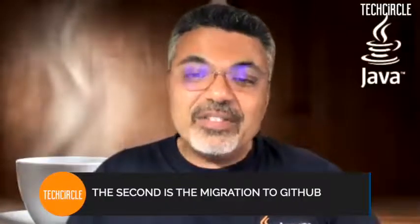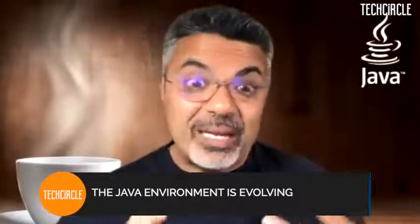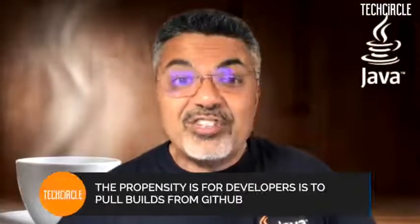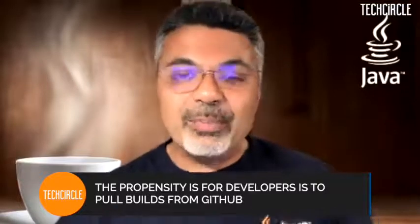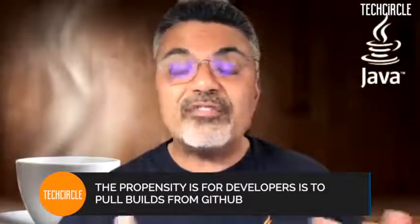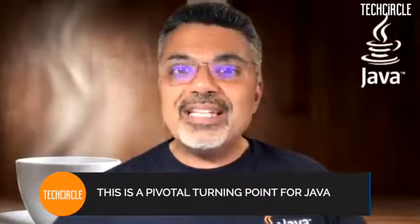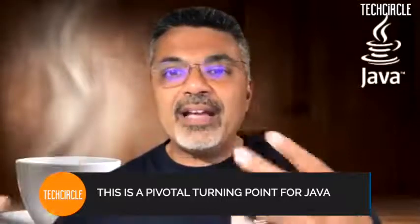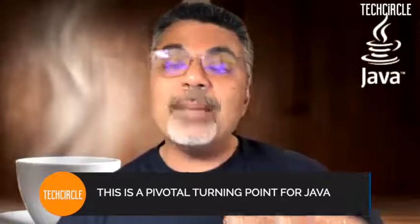The second is obviously the migration to GitHub. You know, this was very controversial. I came from a Mercurial background. That's what is imprinted on my brain. I'm used to that environment. But we know the world around us is evolving and changing. And right now, the propensity is for developers to pull their builds automatically from GitHub. So I think this is a pivotal turning point for Java, in that it is a demonstration that as environments change in how you get your builds, we're adapting to that as well.